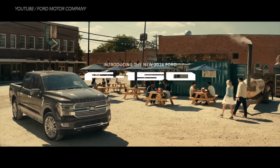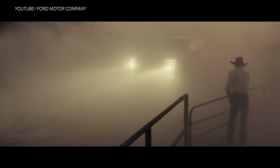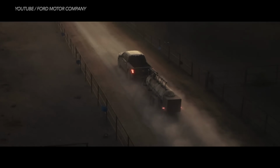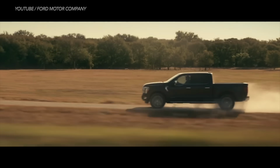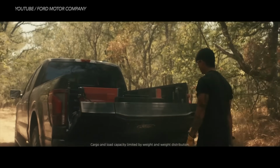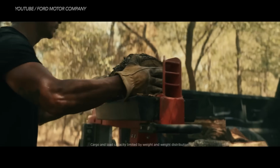The most popular truck in America is the Ford F-150. The thing is, you can choose from gas, hybrid, or all-electric powertrains. So you have more options to choose from. The 2023 base trim starts at $33,835 with max towing at 8,200 pounds and fuel economy of 19 miles a gallon in the city and 24 on the highway.